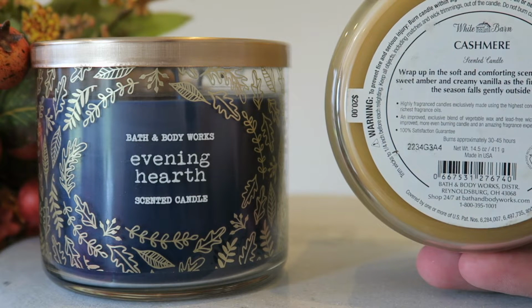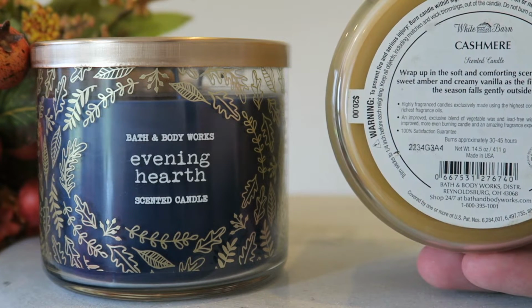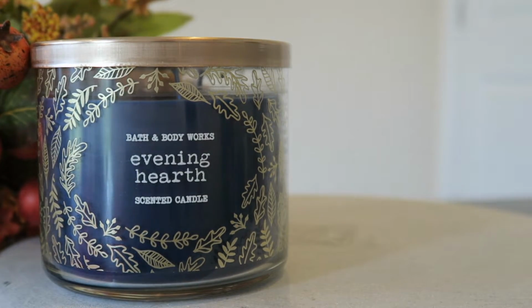This one, again, back in 2012, was amber, creamy vanilla, and that's basically it. And that, again, was the idea of evoking a cashmere blanket. Very, very heavy on almost a tonka bean style vanilla, and the amber is overpowering in that. So you can see, I burned it once or twice, and then I realized not a big fan, so not that.